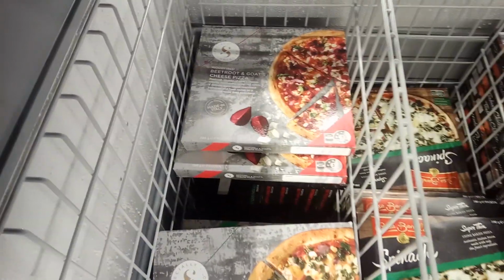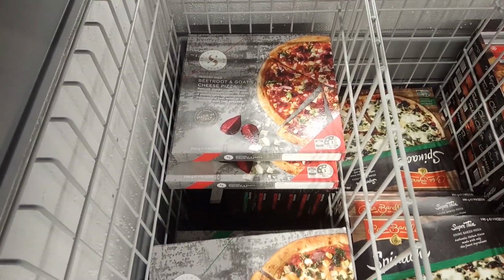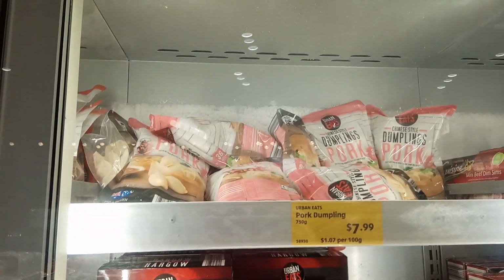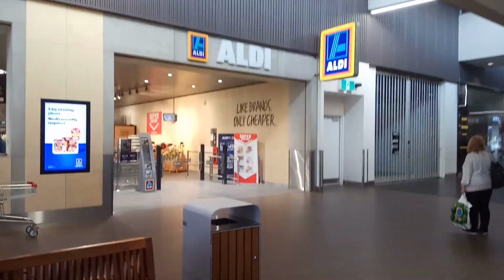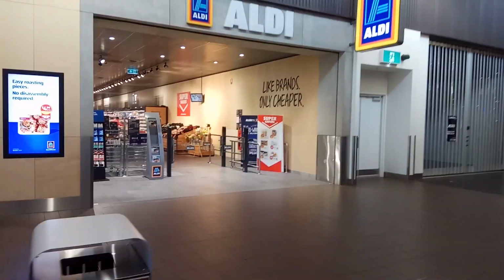That one, yeah. Oh, no, that's the spinach one. There you go, the beetroot one. Prawn gyoza, pork dumplings, I get those. Those are yummy. So that's the exterior of Aldi. Could have put that at the beginning, but anyway.